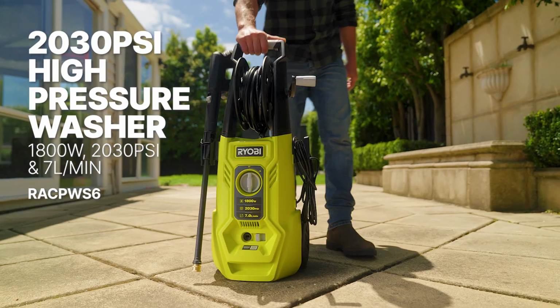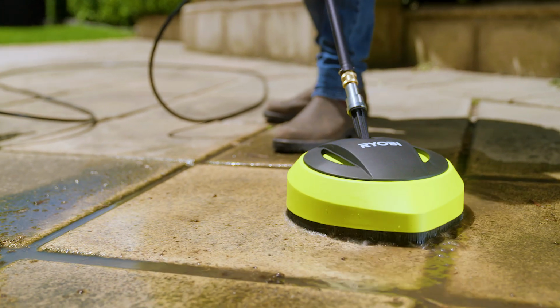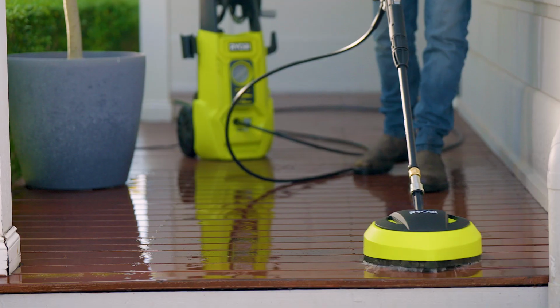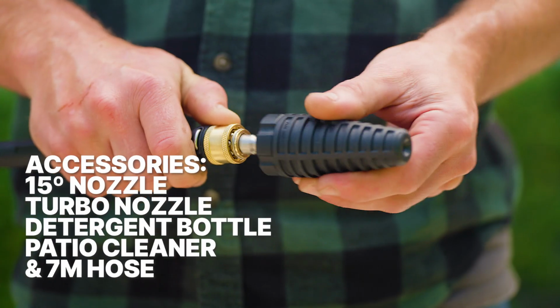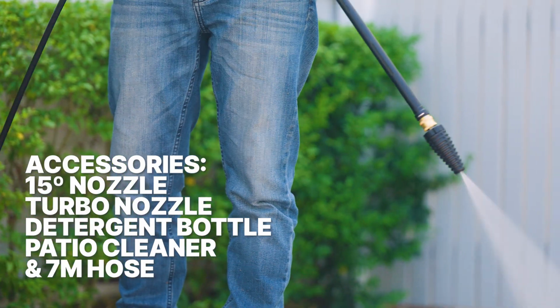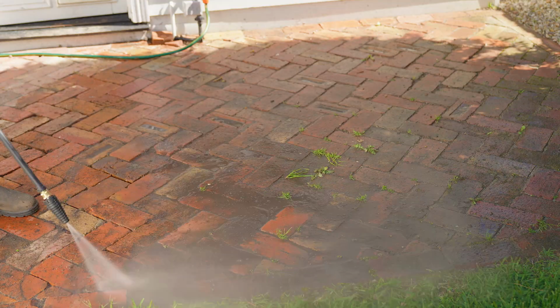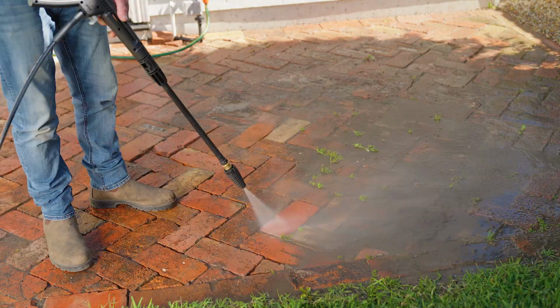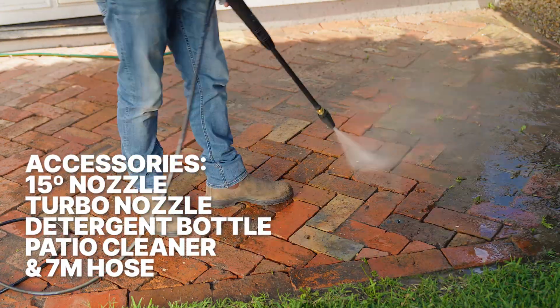This 2030 PSI pressure washer comes with a 300mm wide patio cleaner, so it works great on pavers, decks, and paths. Swap over to the turbo nozzle for really tough outdoor cleaning jobs, and soon everything will look like new. The impressive 2465 PSI high pressure washer is great for cleaning everything outside the home. It's fully loaded with all the accessories you need to do an awesome job.